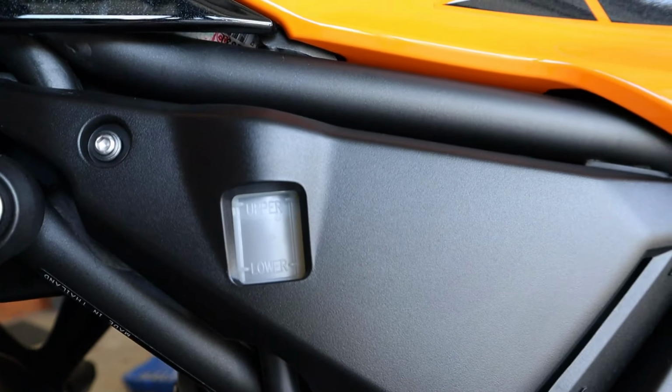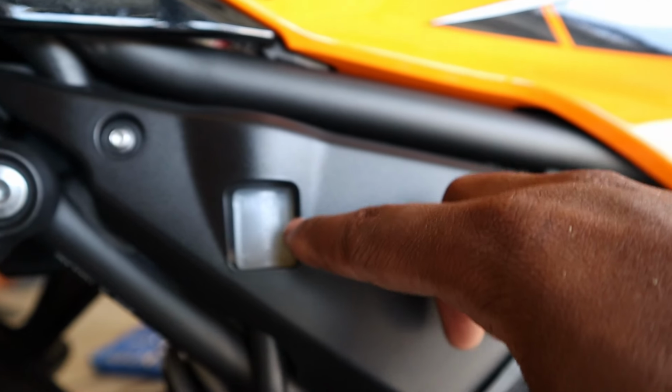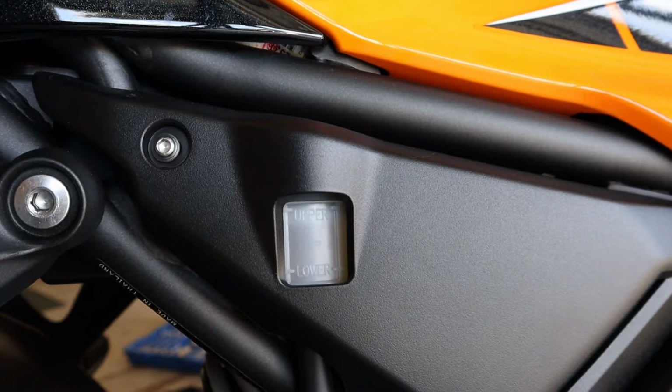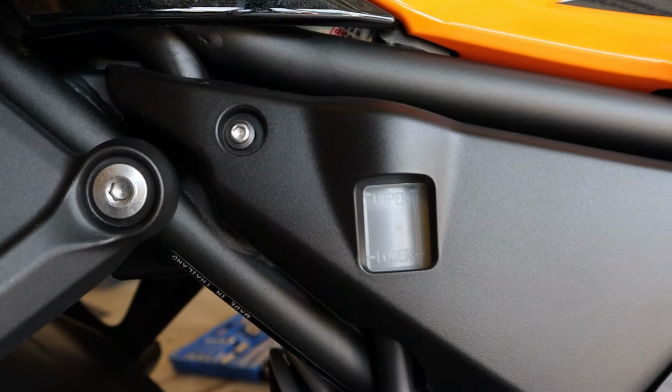But pretty much once the bike is tilted upright, you wanna make sure this is right in between there. If it's not, and you're already at break-in, then you might have a leak. It may never have been filled, so it's something you wanna check into.